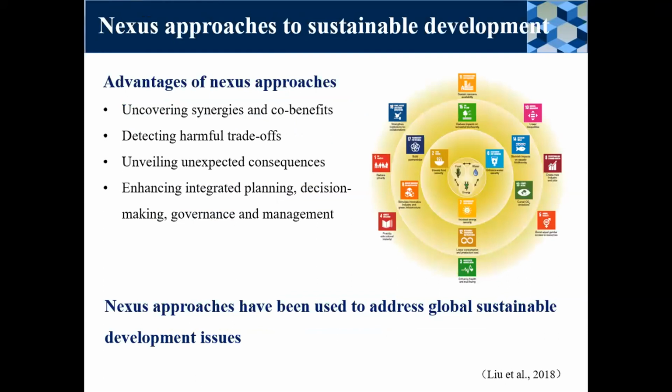Here we can see the advantages of nexus approaches, in a picture from Jianguo Liu from the US. The nexus approaches can uncover synergies and co-benefits, detect harmful trade-offs, unveil unexpected consequences, and also enhance integrated planning, decision making, and the related management.